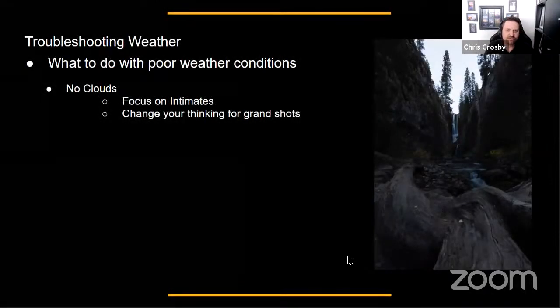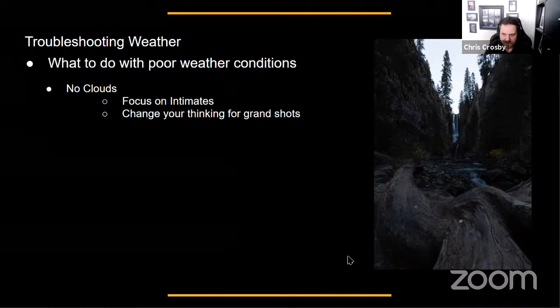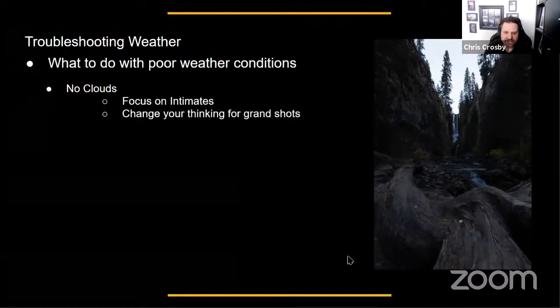Another thing you can do when you are stuck in no cloud environments is to kind of change your thinking about grand shots. And this one is a little bit of a leap for some of you. For some of you, this might be a little bit of a turnoff, but compositing is a way to get around that trip where you have a bad cloud experience. This particular shot was taken during a fall color trip last year. And I spent 12 days in Colorado and probably saw clouds on 2 of them.